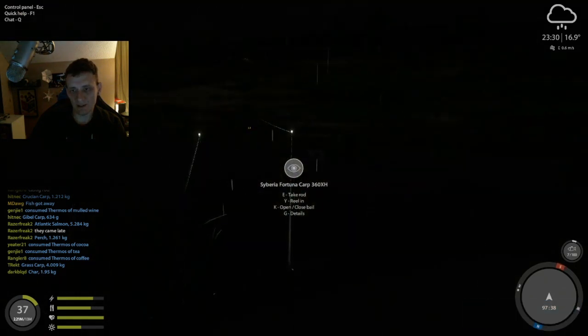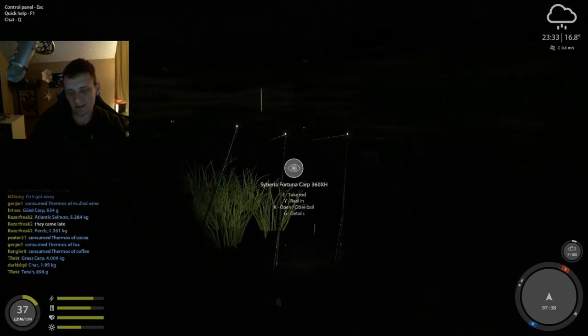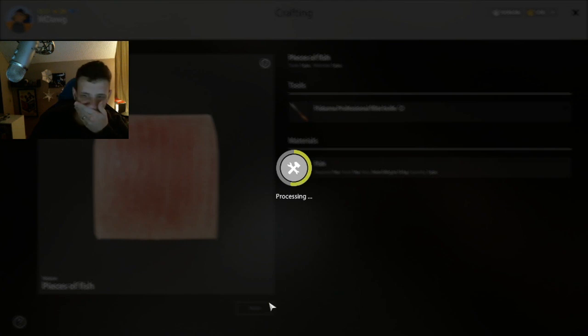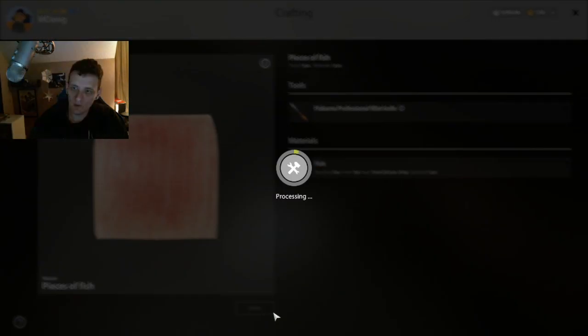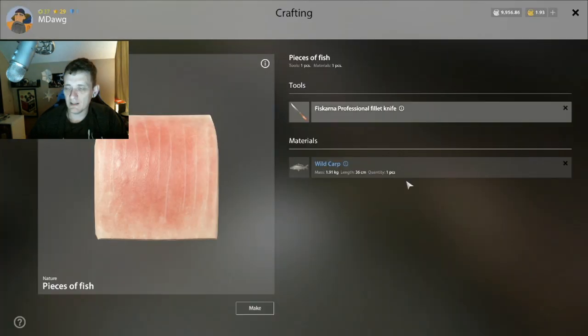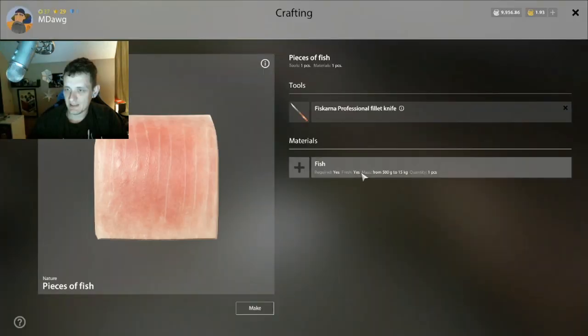Well, because of the wild carp, at least the bite rate's not super slow. Oh, he does have proof, Reavers. There is proof. Yeah, I know what you did today, Amar. I know what you did today.